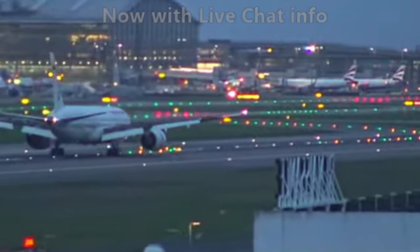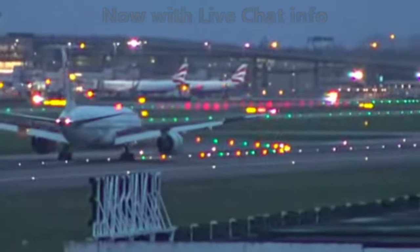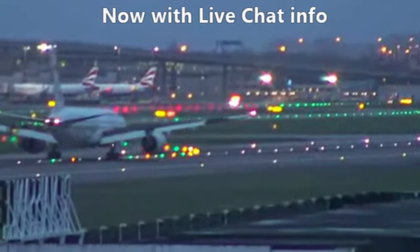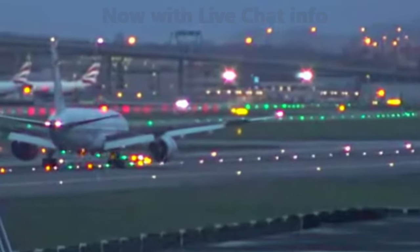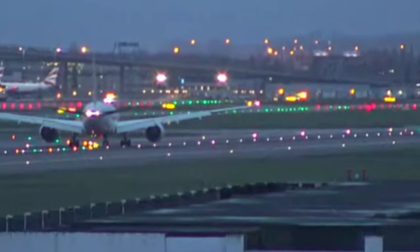I'd say the oldest plane we've had fly today was a United Airways one that went over to New York, and that plane was 30 years old. Wow, yeah. I wouldn't even go in a car that was 30 years old, let alone a plane. Yes, I would. Of course you would, because they're so well serviced.